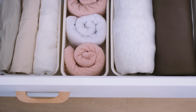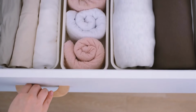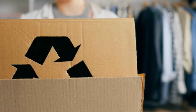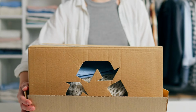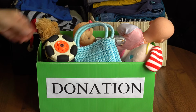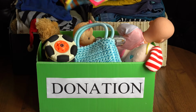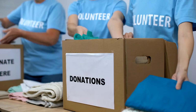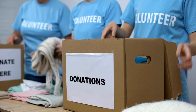13. Keep a donation bin handy. This is a habit I wish I'd started years ago. Having a designated spot for unwanted items makes decluttering a continuous, effortless habit. I keep a small bin in my closet, and whenever I come across something I no longer need or want, I put it in. When the bin is full, I take it to a local charity. It's an easy way to keep your home from accumulating unnecessary items, and it feels good to know that your unwanted things might be useful to someone else.